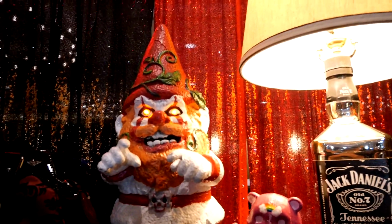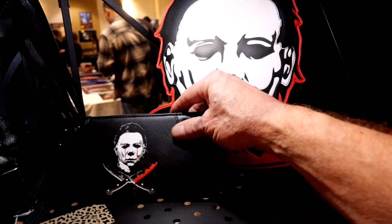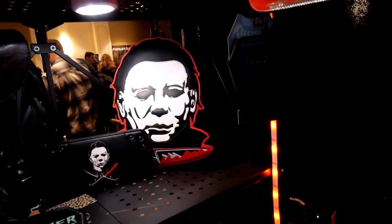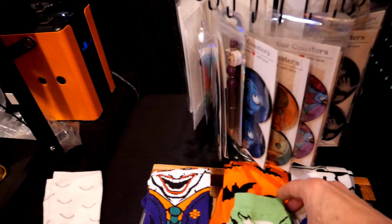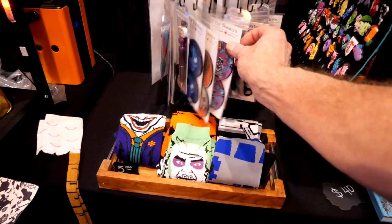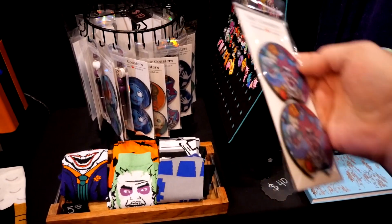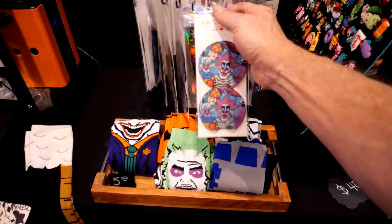This one with the lighted eyes, too. Unprecious mental moments. I like that. This is pretty cool. It's a bag, a handbag, a wallet. Joker socks. Hoodoo socks. Oh, car coasters? Is that what goes in your cup holder in your car, so it doesn't get nasty down there, I guess.